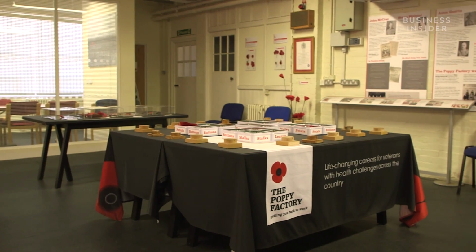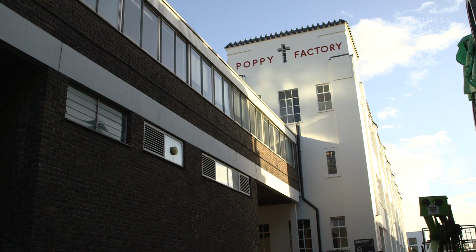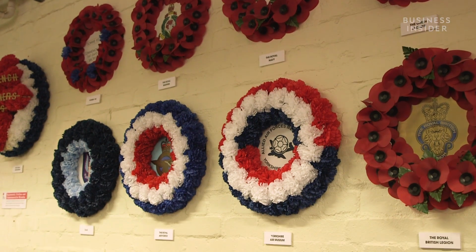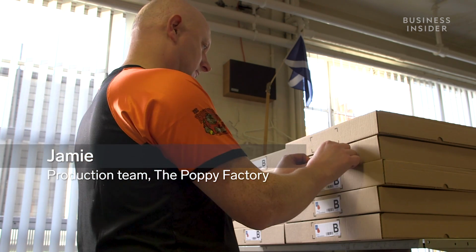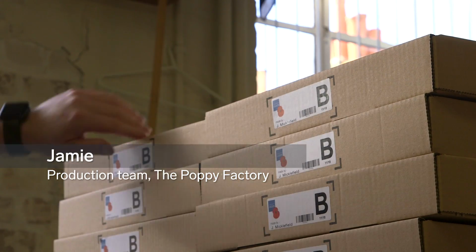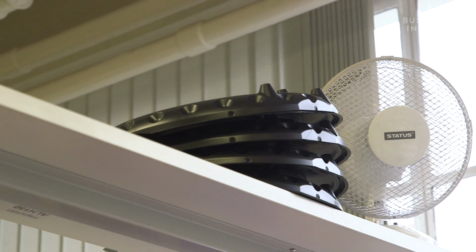Actually, veterans hand-make them, here at the Poppy Factory in Richmond, London. The factory employs 28 military veterans. I served 17 years. I'm a former Royal Dragoon Guard. I was working for a haulage company and it involved heavy lifting and stuff like that. And then I did my lower back in, so I got a bit of an injury. And then I was out of work for a little bit.